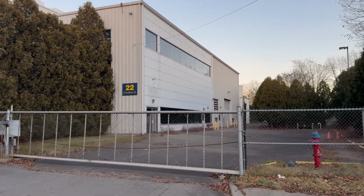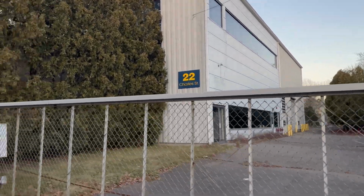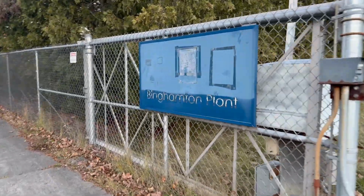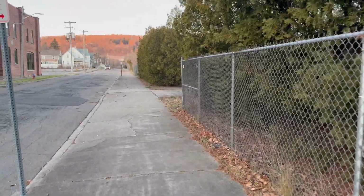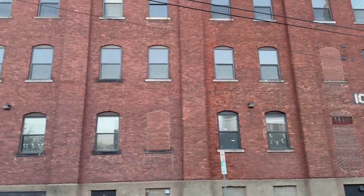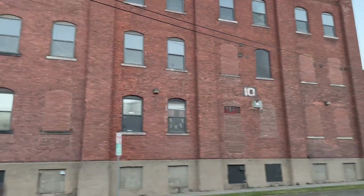All right, so like I said before, we're here on Charles Street. This would have been the front gate to the cogeneration plant. Now, cogeneration, I guess, just means that it made steam in addition to electricity for the former Anatech facility. And as you can see, they have a sign there, kind of worn out, showing you what it looked like. Let me know down in the comments if you know what this building across the street used to be, because honestly, I have no idea, but it looks really cool and historic.